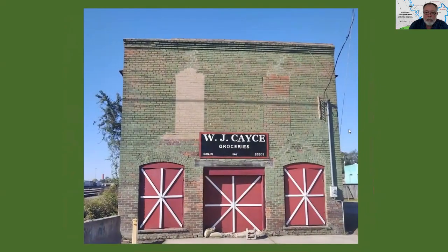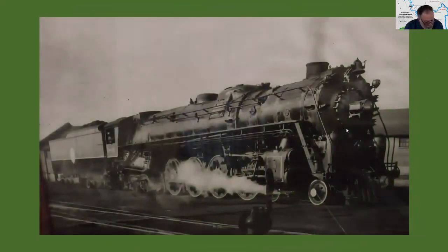And so he builds a railroad spur. He has a business. This business still stands. The building still stands in Casey by the railroad tracks. He builds a spur to meet up with the main railroad. And he's able to move goods back and forth, and people begin to put businesses in this area. And this becomes known as Casey Crossing.